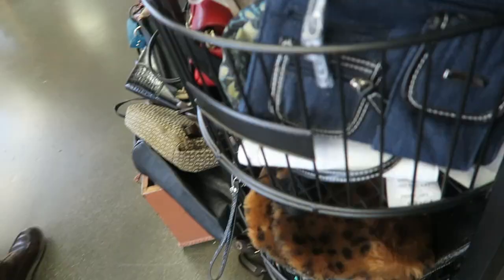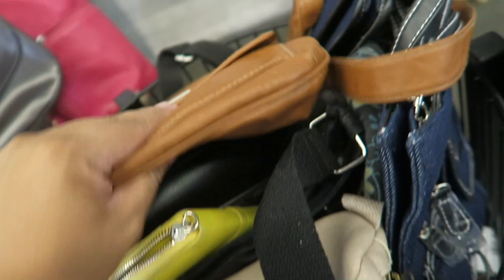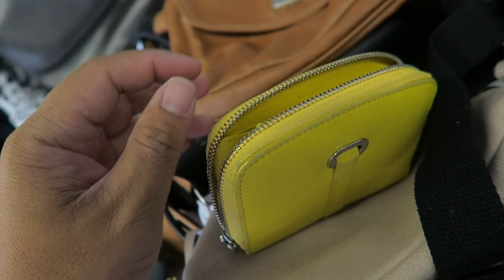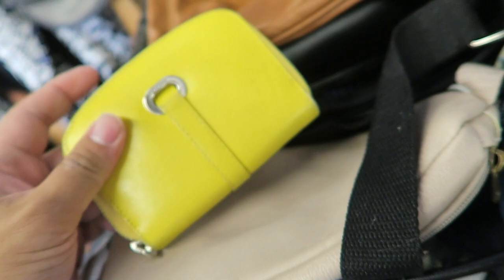Alright, you guys, let's look through the wallets. Oh, this is yellow. Looks just like the yellow Celine that I just found. Oh, and it's Jimmy Choo. Oh, this looks legit. $7.99. Perfect. Sold. Oh my gosh, how exciting. Today is such an exciting day. What is this? Tarnish.